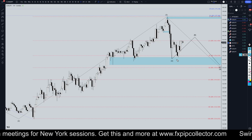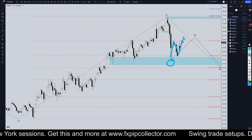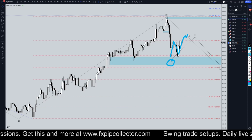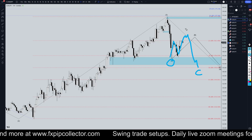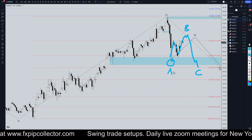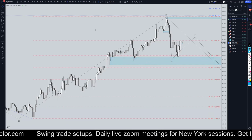Weekly time frame, I still think this right here is an A. I still think this is an ABC of B, which I'm really not convinced is over yet. And I still think it's going to make another push down for a C, which should be an A, a B, and a C of wave 4. So let's take it down to the daily time frame.